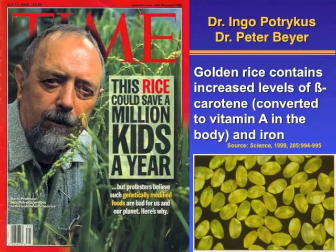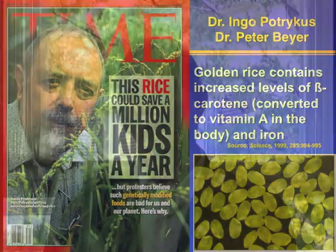And so many of the critics have looked at this and said, oh, the levels of carotene or vitamin A you get out of this rice are too low to be of any benefit. Well, let's talk a little bit about golden rice and see if there's going to be much benefit from this new crop. So the RDA, the recommended daily allowance for vitamin A, this is the amount that we'd like 1 to 3 year olds to get in their daily diet.